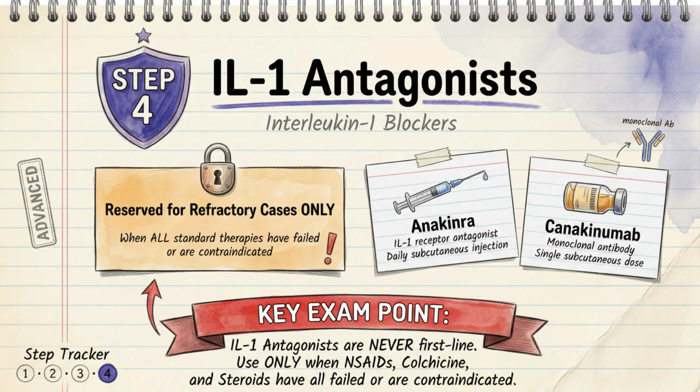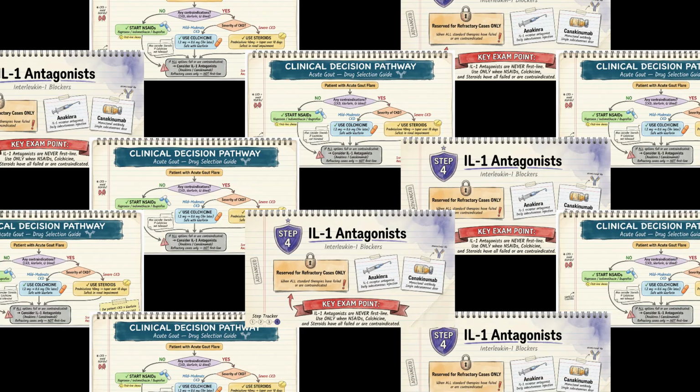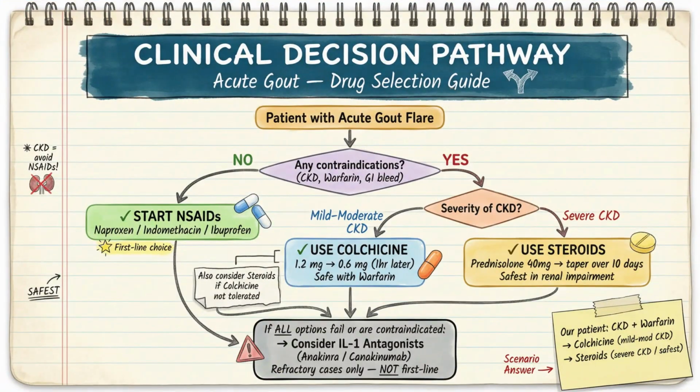Key exam point. IL-1 antagonists, anakinra and canakinumab, are reserved for refractory cases only. If an exam question offers you anakinra as a first-choice answer, think again. Now, let's bring everything together into a clear clinical decision pathway. When you see an acute gout flare, ask yourself the following questions in this exact order. Question 1. Are there any contraindications? If the answer is no, if the patient is otherwise healthy, start with NSAIDs. That's your first choice.